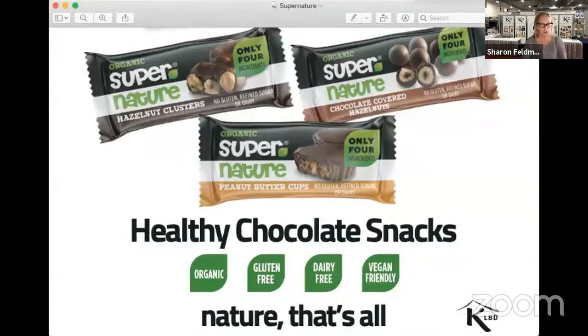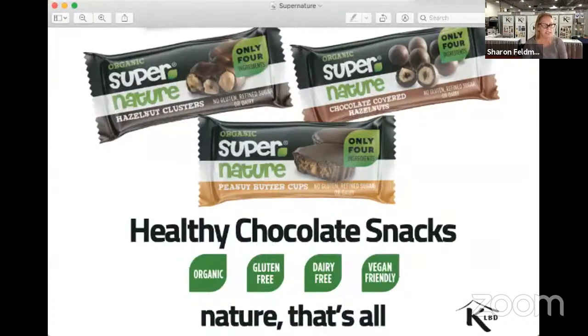So this is Supernature. Noel started Supernature in Ireland out of a simple passion for making her own natural treats for one of her daughters who was unable to eat dairy, gluten, or processed sugar. They make their own chocolate and roast all their own nuts. They're parev and available in health food shops and online, with only 4 different ingredients in each product. I see them when I go to Planet Organic every week, and they all have our logo on. So they're very, very good as well.